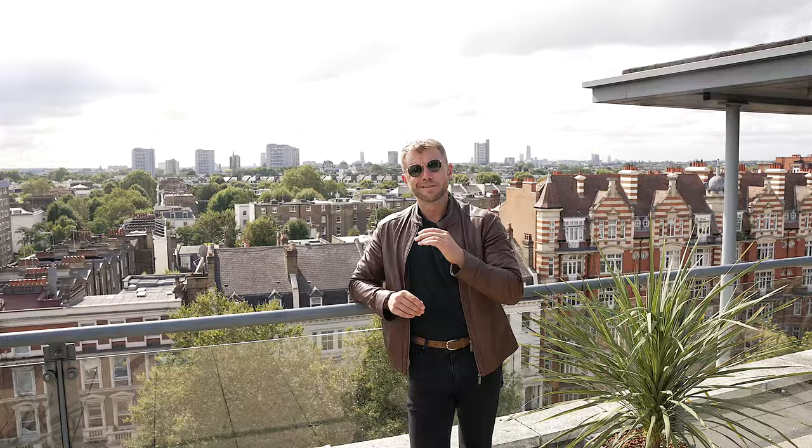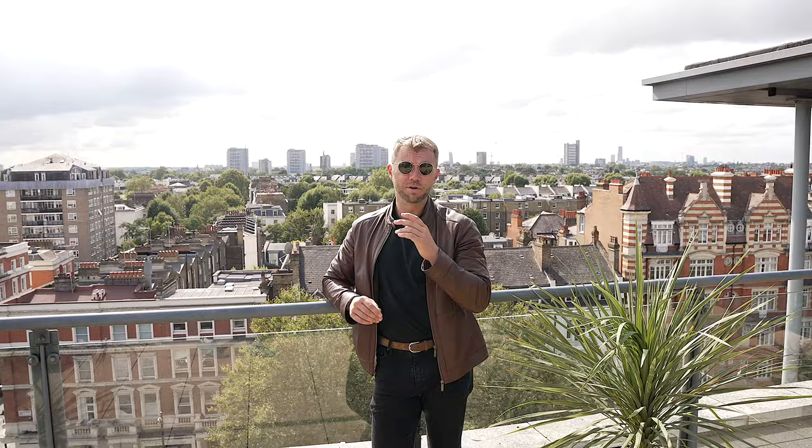What I really love about this penthouse is how unique and appreciating it's going to be. A few years ago, Westminster capped the penthouse sizes to 150 square meters. So they no longer can build penthouses any bigger than this. This is 202 square meters. So it makes it a very, very unique opportunity.